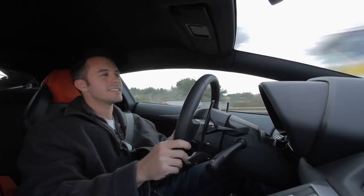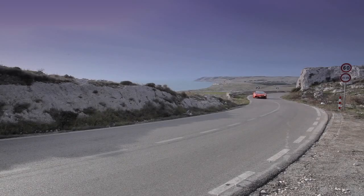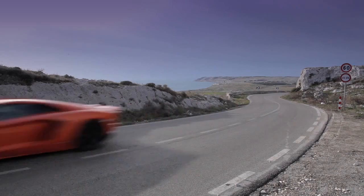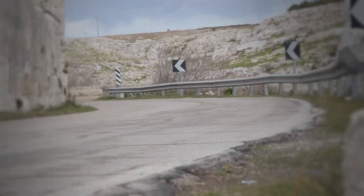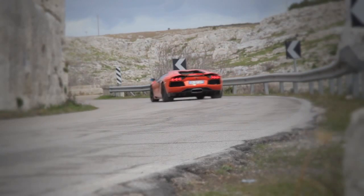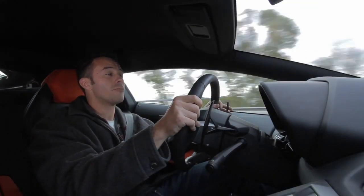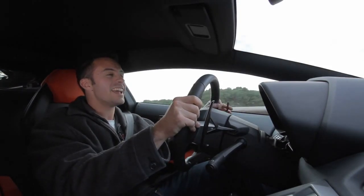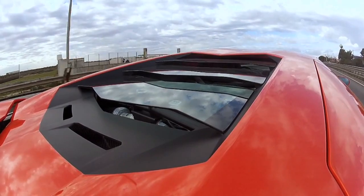But enough about the details. How is the Aventador to drive on a curvy Italian road? Wonderful. The steering is precise, tells you exactly what you need to know about the road. There's just an immense amount of grip through these super wide tires. And the best bit is that 691 horsepower V12 behind your back. At any moment, it's just full speed ahead. I love that.